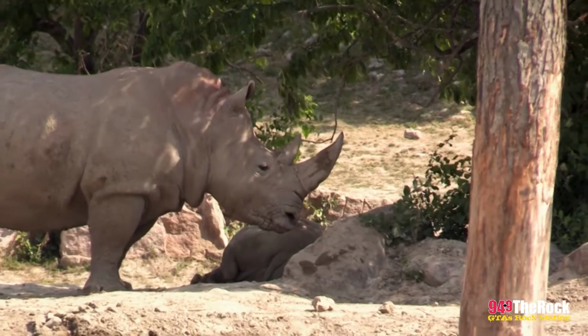And then Theo, our white rhino that was born on Christmas Eve, also made his outdoor debut this week, and he is also around the same weight as Kieran because there was only a couple of weeks between their births.